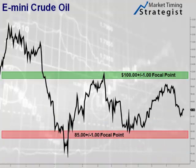Next, I want to take a look at crude oil, and crude oil is an even more mixed picture than copper. It really came off the top of the range and has not even approached the bottom end of the range down at the $85 level on the downside. We're sort of right in the middle of this sideways range. There's plenty of room for a short-term bounce on crude, but at this stage you have to take a very neutral stance.